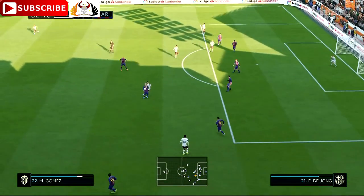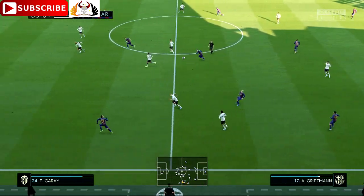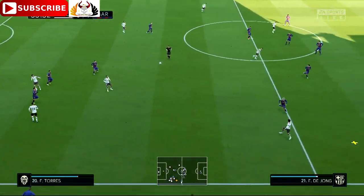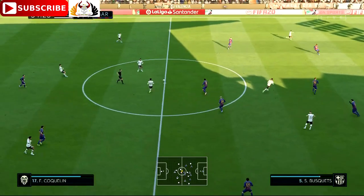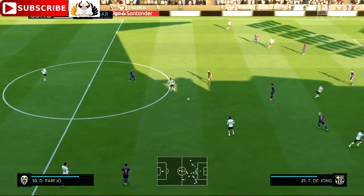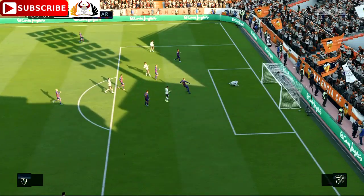Dani Parejo. And it's Barcelona back on the ball now. Jordi Alba. Griezmann. Cuts it out nicely. That's fair play. He's got his body in there and he can protect the ball. Dani Parejo. Coquelin. Rodrigo. Garay, Francis Coquelin. Can really get at the opposition here. Real chance! Good work from the keeper.